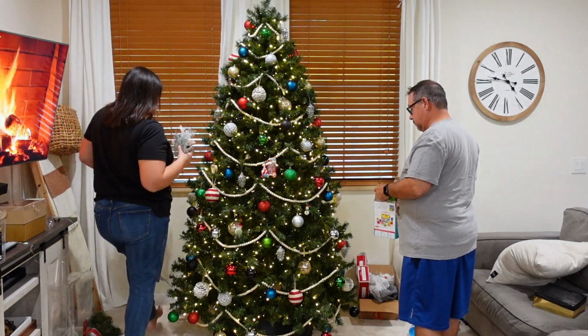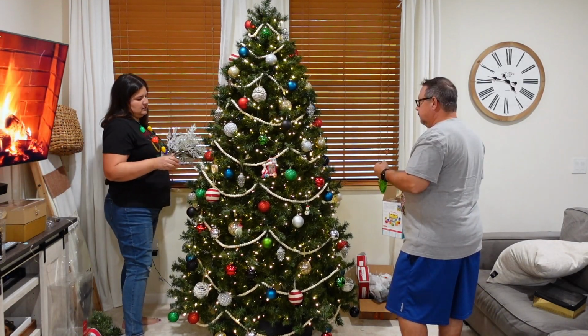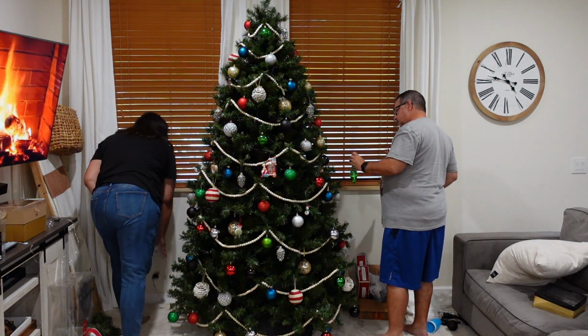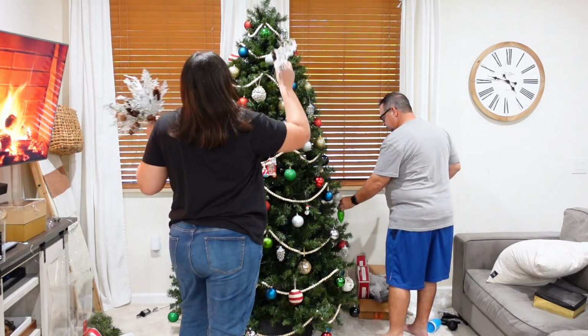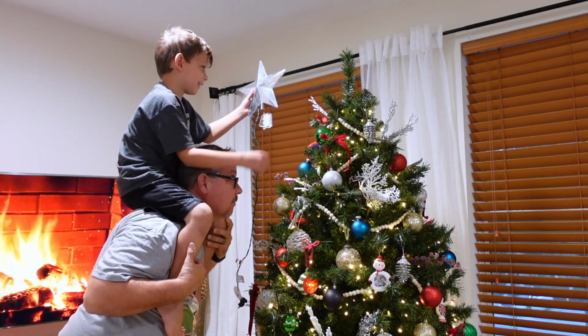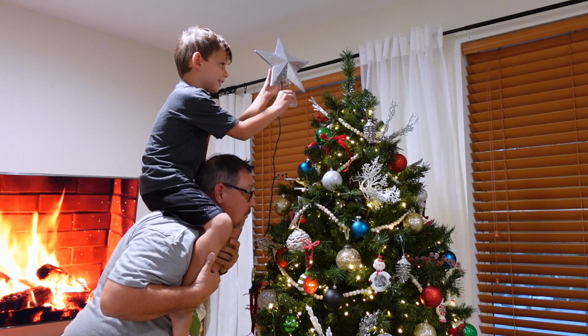I added the picks in at the end, which is not usually what I do. I usually do it in the beginning, but I think it worked out okay. One of the things I like to do is turn off the lights so that I can see where the gaps are.